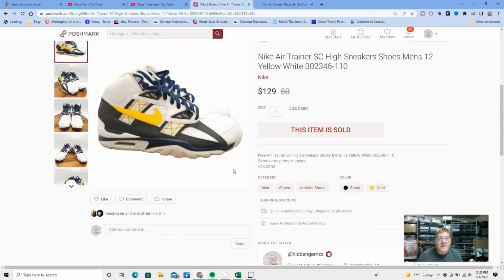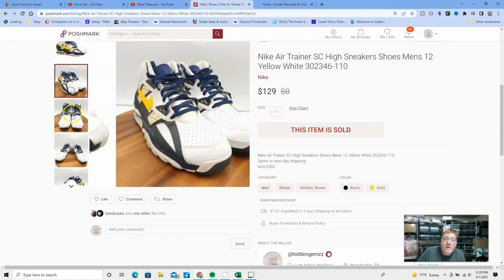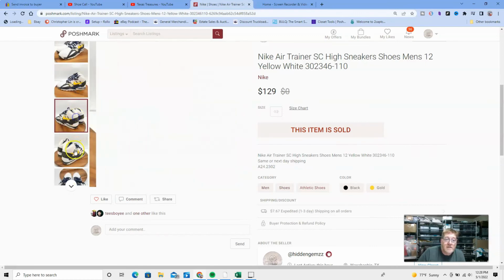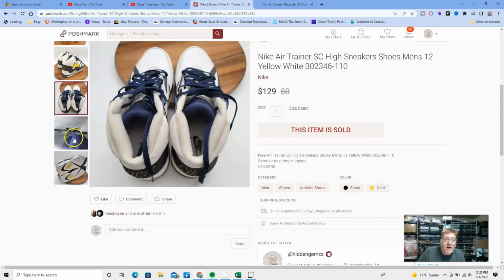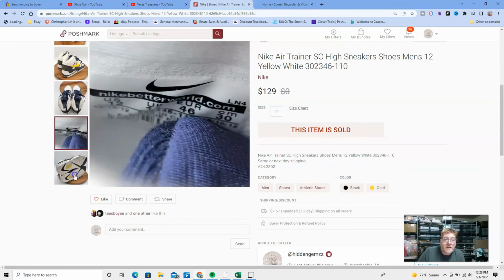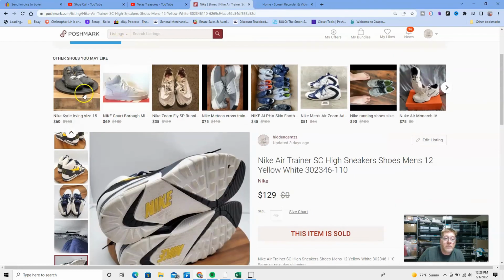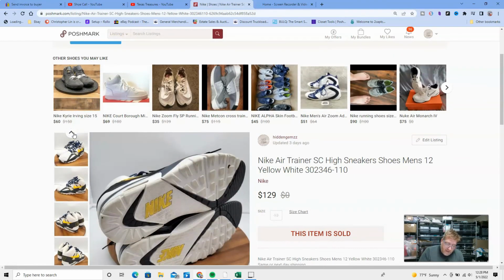But anyway, the second shoe was this Nike Air Trainer SC high top sneakers, men's size 12, yellow and white colorway. Another unique rare shoe that was in really good condition. This was also from the auction, the lot of auctions. And there you can see from the bottom of the soles that they're in good shape, lots of wear. So that was my biggest sell.